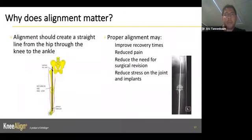So why does alignment matter? Alignment is extremely important in total knee replacements. It's important because of longevity and in ambulating, and it has a very important impact on the overall outcome following the surgery. What you want from alignment is that it should create a straight line from the center of gravity through the hip, through the knee, and directly through the center of the ankle joint.